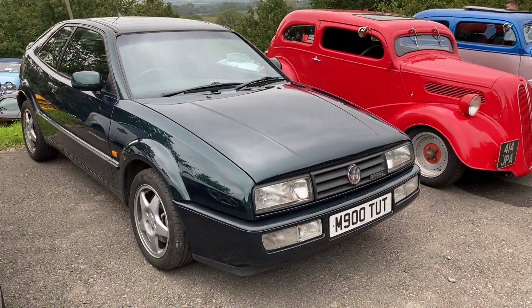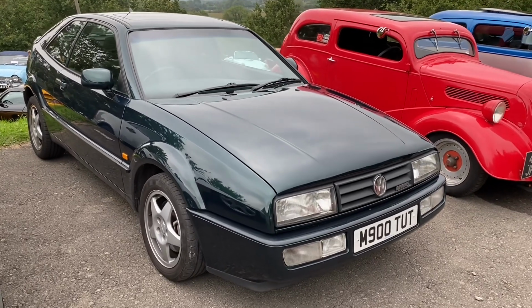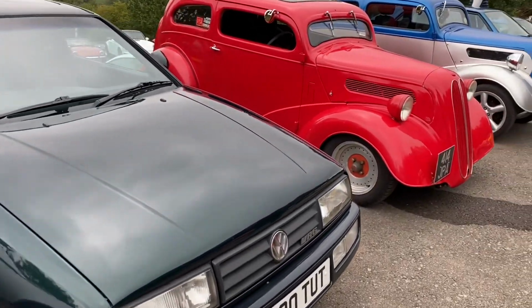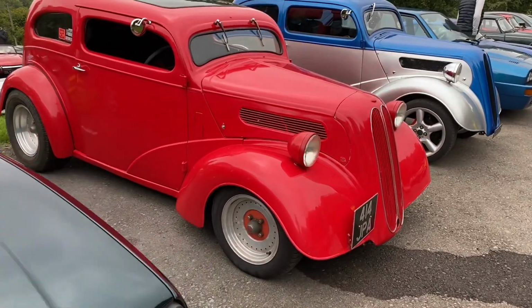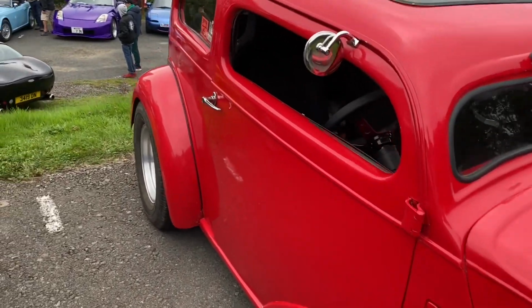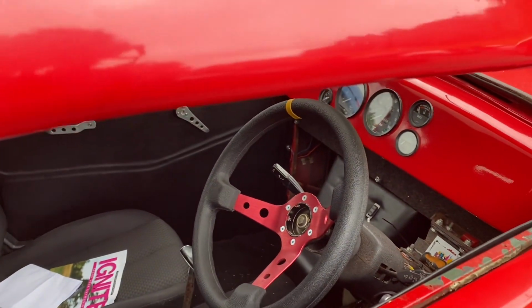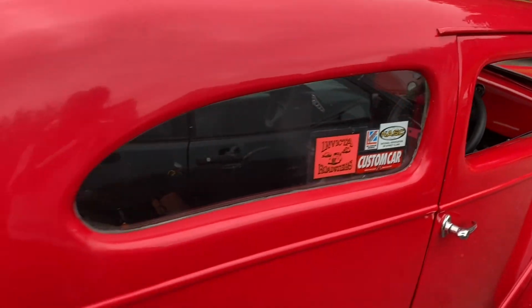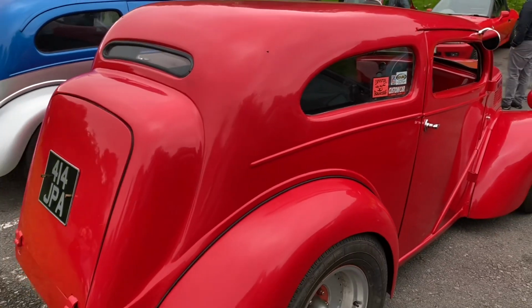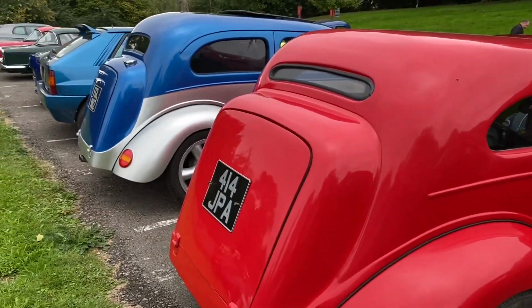There can't be too many places where you can go from a Corrado VR6, maybe a Storm 1, one of the run out cars, to a highly modified Ford Pop. I think that one's open, not for those of you who are too tall. Incredible piece of kit, that one, isn't it? Try not to fall down the hill whilst filming that one. That wouldn't be that funny. Next to it, we've got another one.